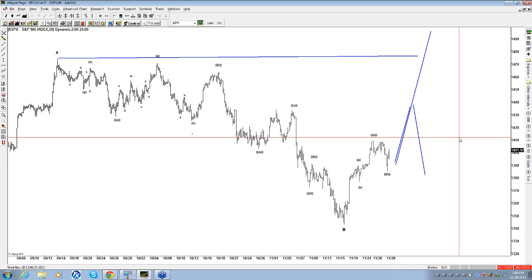Everybody understand that? Everybody understood that? Risk is no sell yet, guys. The 1 hour trend still is up. I want you guys to look at it. Everybody understood that? I'm trying to be clear here.